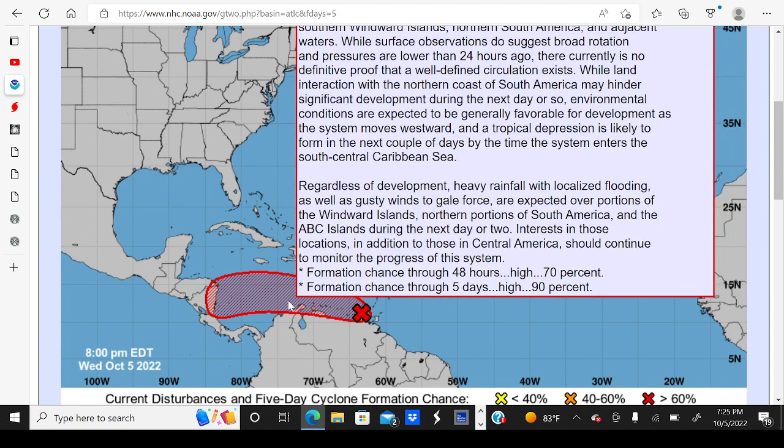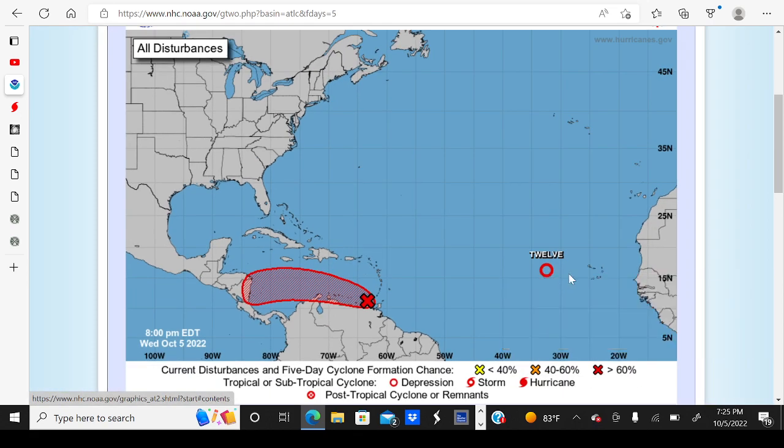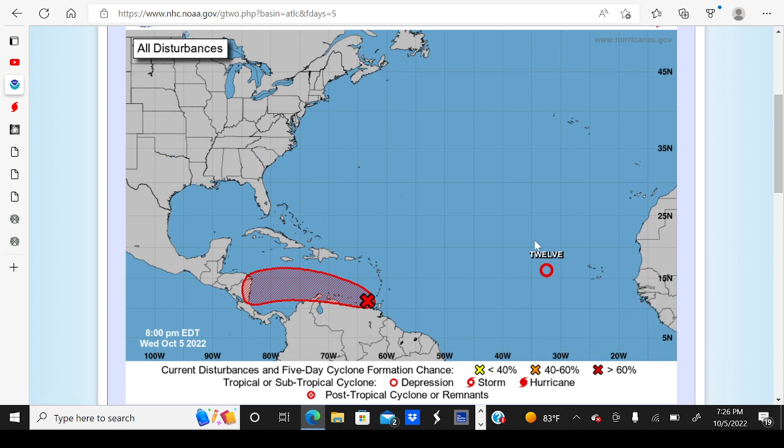Invest 91L now has a 70% chance of tropical cyclone formation over the next 48 hours and a 90% chance of tropical cyclone formation over the next 5 days. And we still have Tropical Depression 12 west of the Cape Verde Islands with maximum sustained winds of 35 miles per hour, a minimum central pressure of 1007 millibars, and is moving west-northwest at 10 miles per hour. Tropical Depression 12 is going to dissipate in the next couple of days due to unfavorable wind shear.